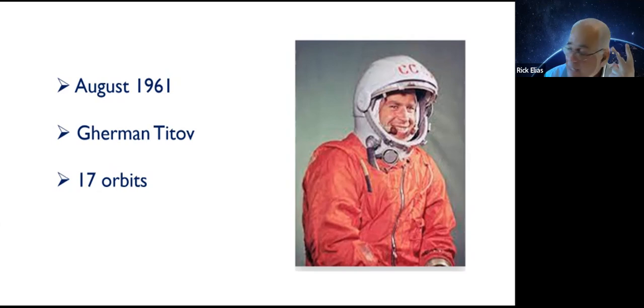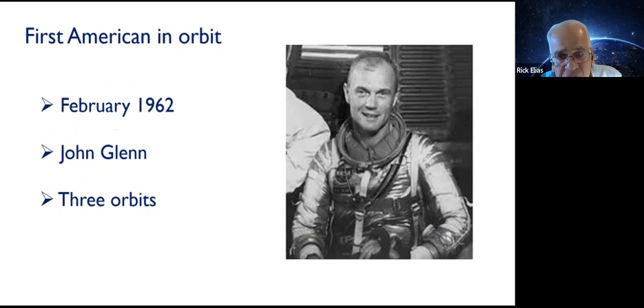And all we still had to show for it was 2 suborbital flights. So you can imagine there was a lot of pressure on NASA at that point. But finally, in February of 1962, John Glenn became the first American to orbit the Earth, making 3 orbits.